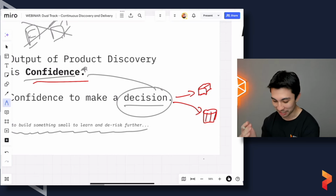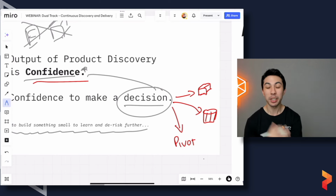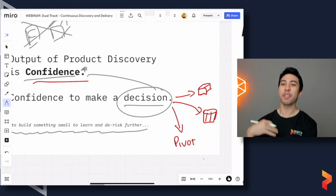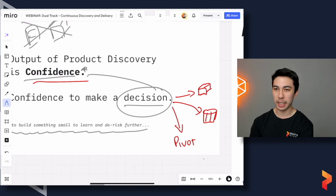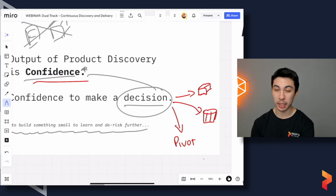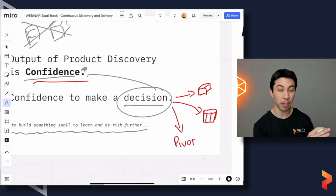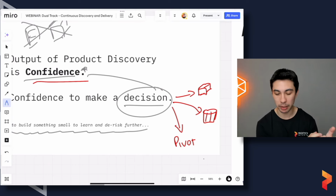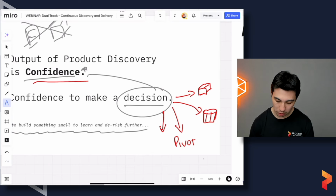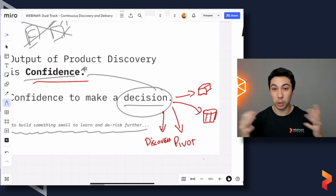I need to take drawing lessons. And then the third one could be to pivot. So this could be, I don't have enough confidence in the idea that we should build something, but I don't want to bin it, so I haven't lost enough confidence that I want to bin it. But maybe we can pivot and start to explore this area, and maybe something comes out of that. There's probably one more, which is I just need more discovery, which maybe you just don't have enough confidence to do any of the other three yet, and you just want to do a little bit more discovery.